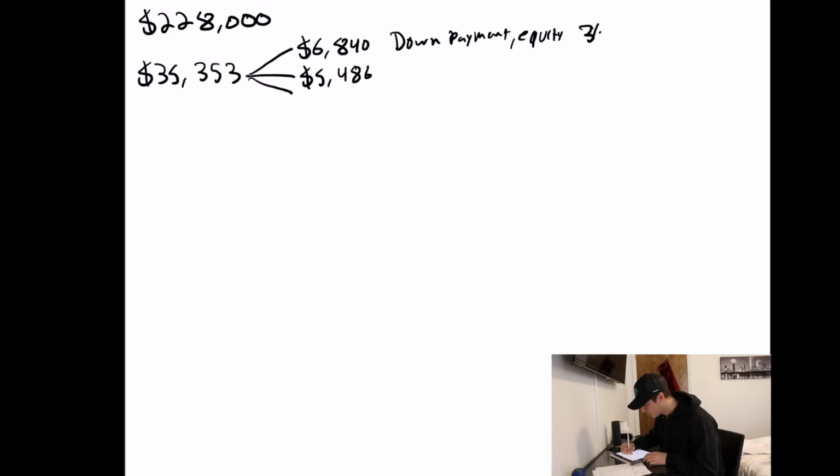The next one would be fees and closing costs. This was $5,486. This would be non-equity. This is kind of just money that you gotta pay in order to get it. And then the last one, $23,027 like we discussed. That was what I spent on the reno.